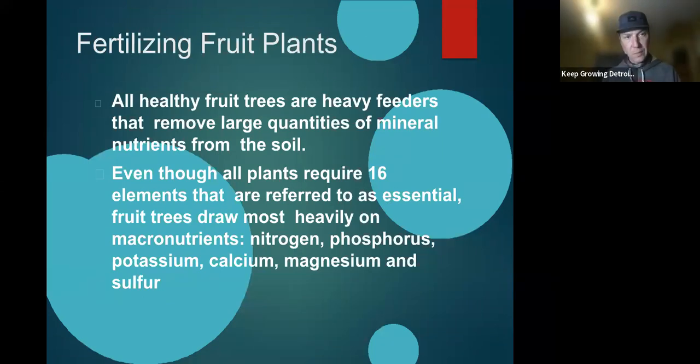Okay, fertility. Fruit trees take a lot out of the soil to make those delicious apples and pears and peaches and plums. So we need to consider replenishing the nutrients in the soil on an annual basis. If you're familiar with the standards, nitrogen, phosphorus, and potassium, the NPK, are what you usually see on a fertilizer bag. If there are three numbers, it's usually those three, but there are essentially six macronutrients that we want to make sure we're paying attention to.